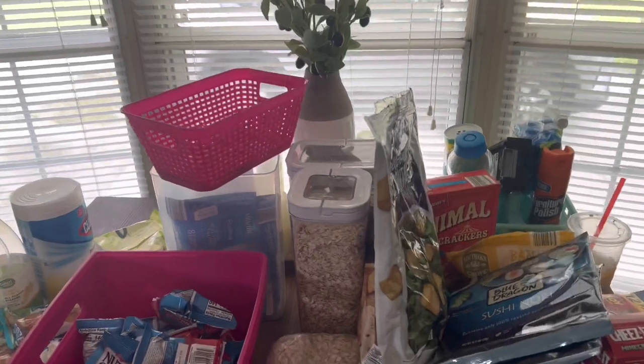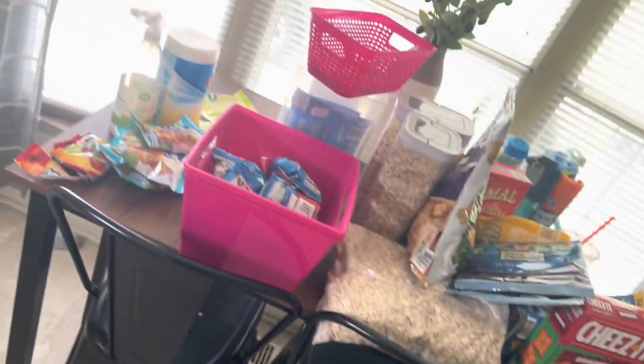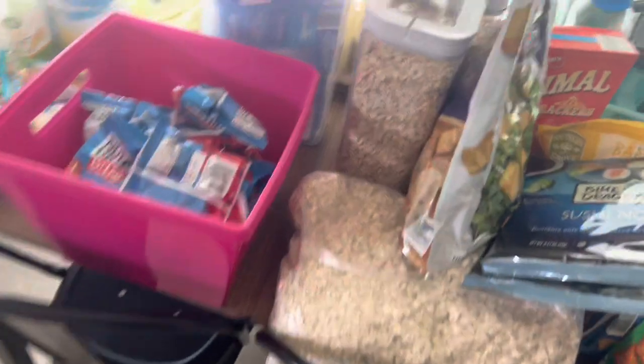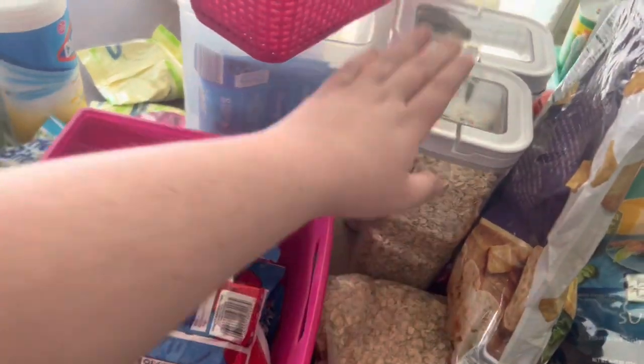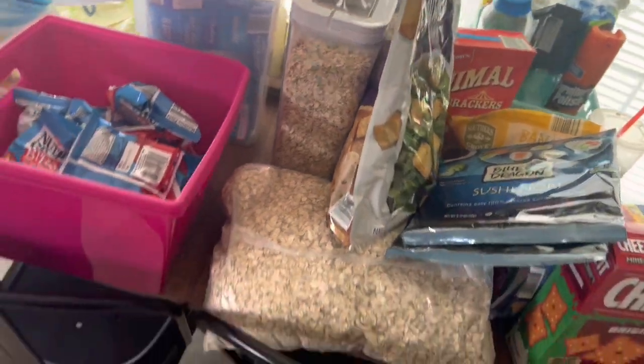So this is what we got going on over here. I got a whole trash bag full of snacks. That's also trash in that bin. But this is what I'm working with. A lot of oatmeal. We have two containers. I don't need oatmeal. This is Miguel's. He bought one from Sam's Club.